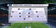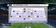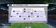back replacing Mitchell Bakker. Idrissa Gueye and Leandro Paredes make up the double pivot. And Marçal starts in place of Maxwell Cornet on the left side of that back four.